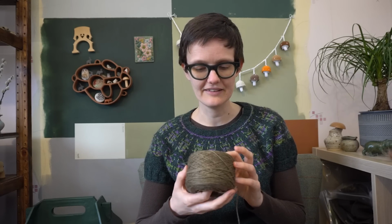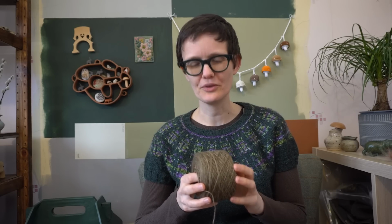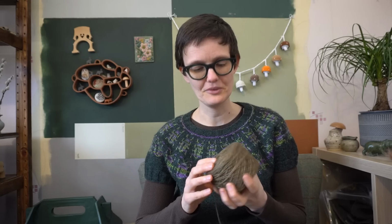The colour is called Juno, and the base is Blueface Leicester and Masham. I've heard people pronounce it both ways and I'm not sure which is correct. My instinct says Masham, so I'm going to go with Blueface Leicester and Masham.